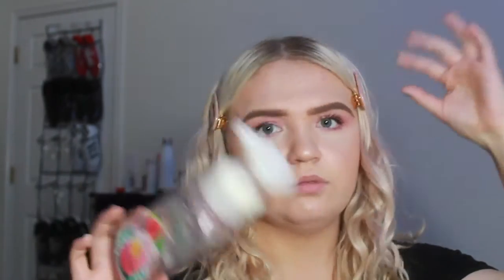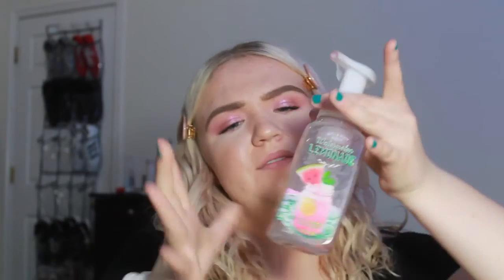We're down to our last few products. Hand soap, Bath & Body Works Foaming Hand Soap in Watermelon Lemonade. I rarely show hand soap. I like the foaming version of hand soaps too. Anything else? Sally Hansen Insta Dry in the shade Pedal Pusher. Favorite nail polish, even though I decided to go with something different this week. I don't know how I feel about it.